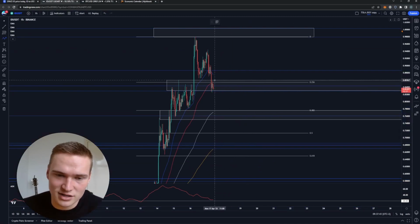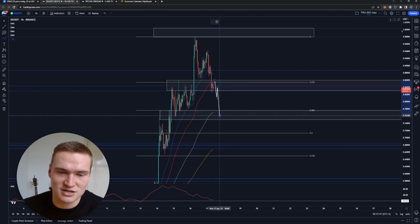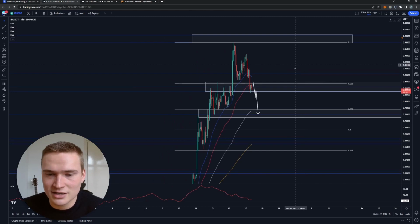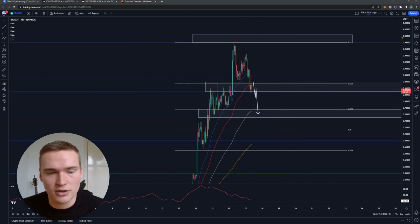I think it's more likely that we'll have that bearish break retest and drop down to 77 and 76 cents at first. And then from there we'll see again. But as I said, it's not the only scenario, not the only thing that can happen. So that's my take on Space ID for today.